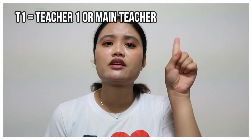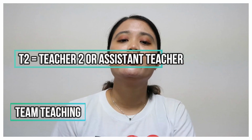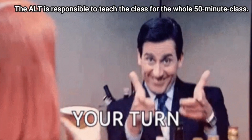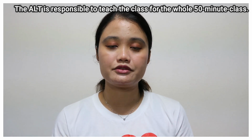The first one is you could be the T1. The second one is T2. And the third one is team teaching. Now let's go back to the first one. T1 or Teacher 1 means the ALT is responsible for the class from warm-up to the closing. Or sometimes they would also have the furikaeri.